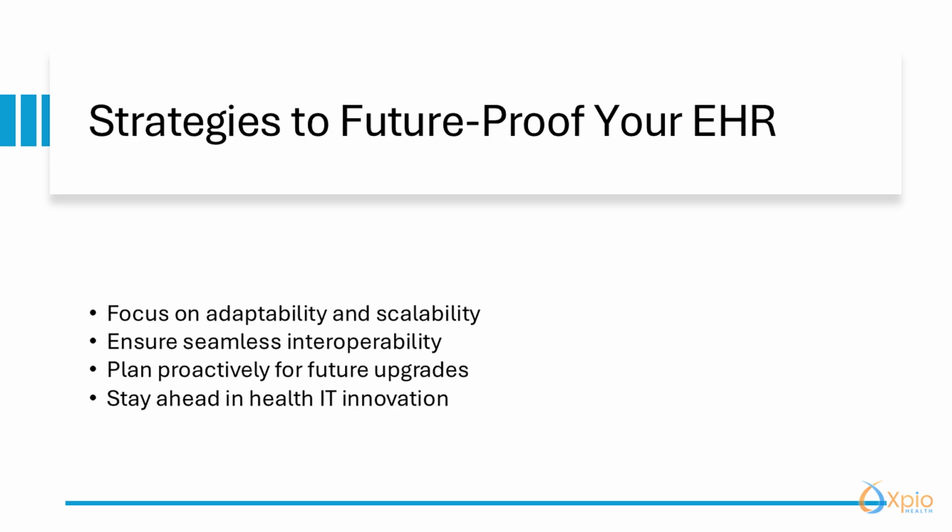To future-proof your EHR system, it's essential to focus on three key strategies: adaptability, interoperability, and scalability. Adaptability ensures your EHR can evolve with changes in technology and healthcare practices. Interoperability enables seamless data exchange between systems, which is crucial for coordinated care. And lastly, scalability ensures that your EHR can grow with your organization, accommodating more users and more data without compromising performance. Together, these strategies equip your EHR to respond to the rapidly changing healthcare landscape, maintaining its relevance and effectiveness over time.